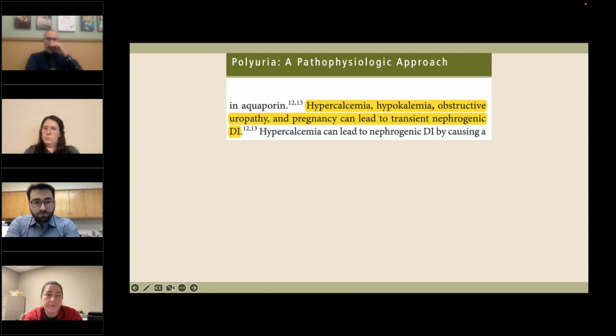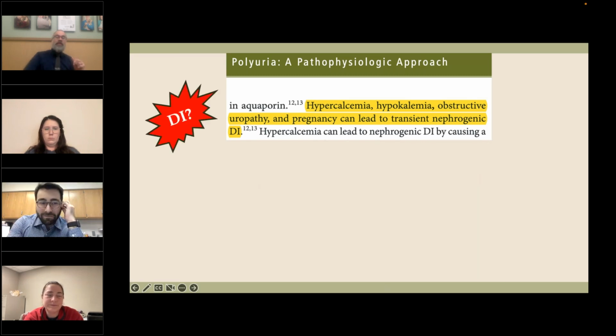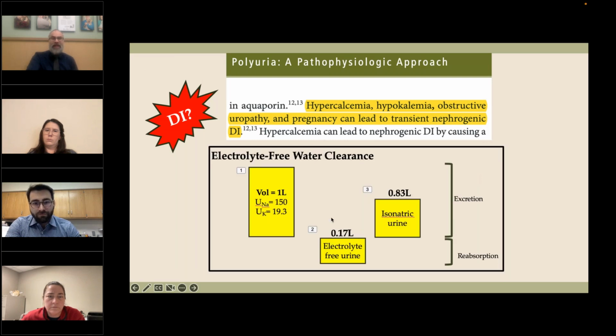So looking at that one paper that we also looked at, the paper that talks specifically about PUPD, they cite the potential list for PUPD for a transient nephrogenic DI, and it includes an obstructive uropathy. So is this patient PUPD because they have diabetes insipidus? Is this patient having this post-obstructive diuresis from this transient nephrogenic DI because of the obstruction? And the answer is no, because we looked at this. If they had diabetes insipidus, if they would not be able to reabsorb that electrolyte-free water, they would be dumping it out. The urine would be extra dilute.